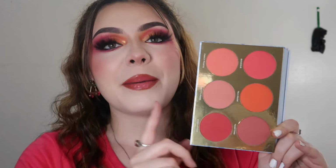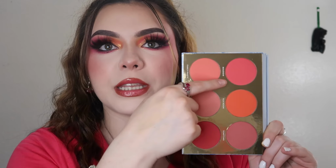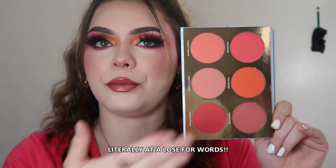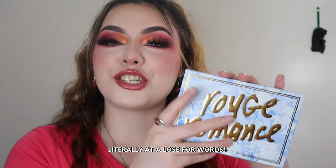And I would say that these performed phenomenally. Maybe in the future I might want to pick up the other one if I get more into pink blushes, but I feel like these colors are so perfect for me. I love this color, this color, this color. These are beautiful. I didn't feel a luxurious experience with this particular package, but the formula inside, there's the luxury. I found it was inside.